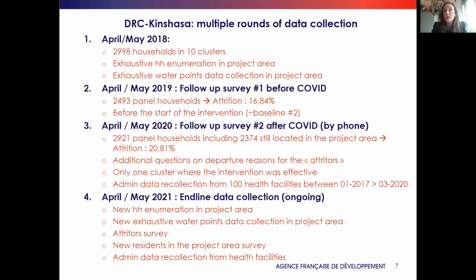And at the same time, we did an exhaustive household enumeration in the project area, but also an exhaustive water points data collection in the project area. At the time, I was in the field work, and it was interesting to see all the challenges regarding this data collection of water points, but also how it was useful for other researchers and NGOs and institutions, and just for this impact evaluation, because you can merge this survey of water points with other socioeconomic data and longitudinal data.